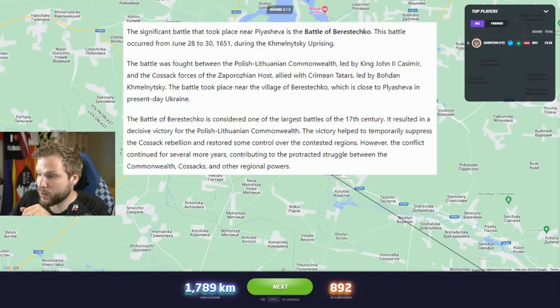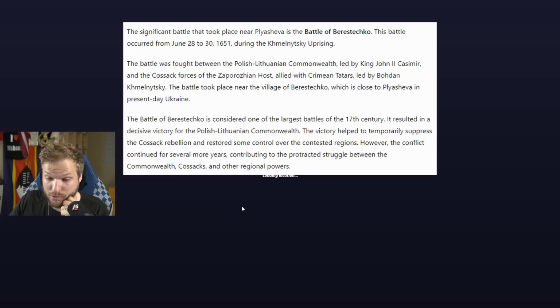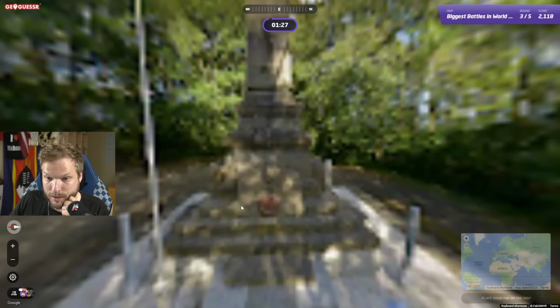The battle that took place here was the Battle of Berestechko, this city right here. It was fought between the Polish-Lithuanian Commonwealth and the Kazakh forces allied with Crimean Tatars. It was one of the largest battles of the 17th century. Must have been a big one indeed, yeah.